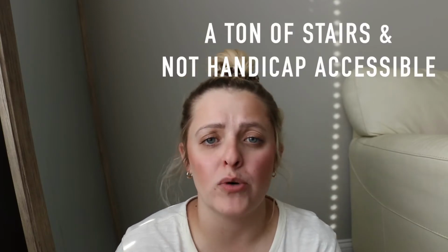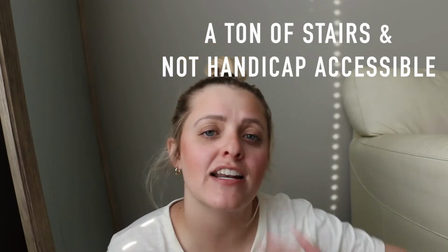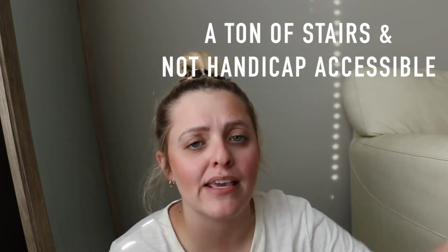There were a ton of stairs to get to the Airbnb. I think we counted somewhere between 60 to 80 stairs. I can't remember off the top of my head, but it was a lot of stairs, and having a huge suitcase was not the move for this place.